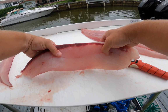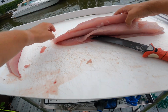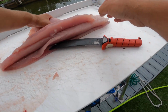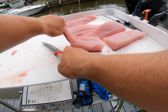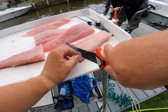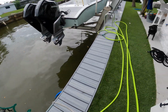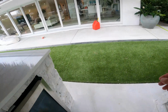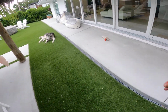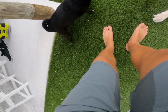Those things. Can get a bag out for that one. Maybe in the smoker tomorrow. Let's see if Cody wants some sashimi. It's not a bad cut. Cody wants some sashimi. Here, some fish.